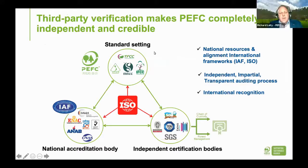So we often think about where our certificate comes from, or how you get certified. In the bottom right-hand corner, you have a certificate, and you either get a chain of custody or forest management certificate from the certification body. And these are some of the internationally well-known certification bodies. But PEFC has a very strong system behind it, which is what we call third-party internationally accredited certification.